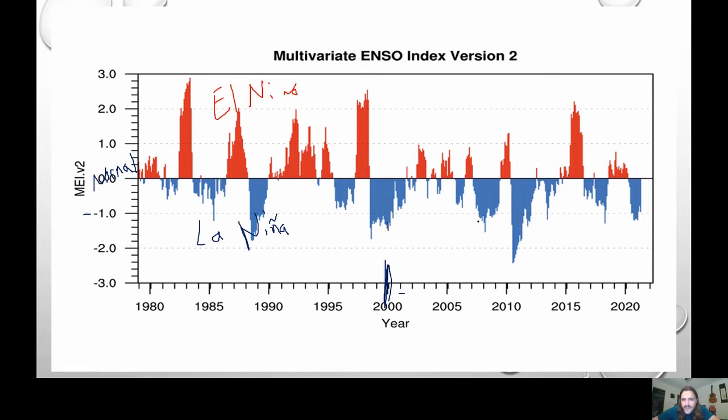In 2007 and 8, we had La Nina, so that's our second one. In 2009, we had another La Nina, that's our third one. And then finally, in 2010, we had our first El Nino, but 2011, it switched back to a severe La Nina. That's our fourth one, fourth year of that. In 2011, we were still in the La Nina. That's 5 years of La Nina.